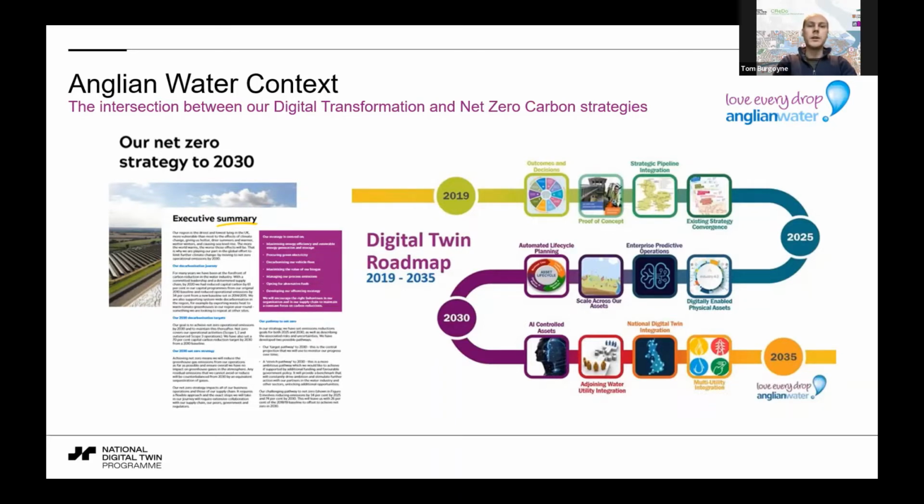And I'm absolutely convinced that having an internal Anglian Water digital twin will facilitate achieving that goal, and indeed having a national digital twin would be even more powerful. But you may notice that 2030 and 2035, the dates don't quite line up. So one of the things we are hoping to achieve with the CReDo project is to be able to accelerate our building of the digital twin.